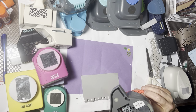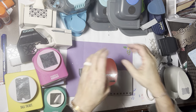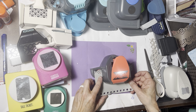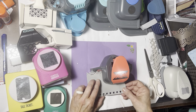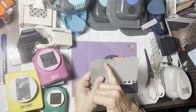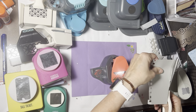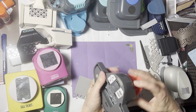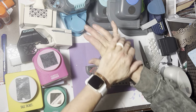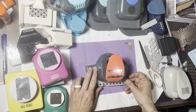Let's see what we have. We have, this should be the single side. Let's see what we get. Oh, I missed it. All right, I think I missed it. I don't think there's supposed to be two little ones here, but I could be wrong. So there's the single side. And if we do this side, it's going to go all the way down, which is just a heavy punch. Nope, so that's where you only get one measurement. All right.